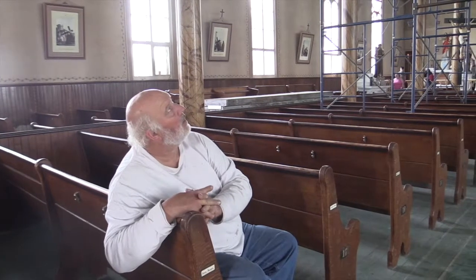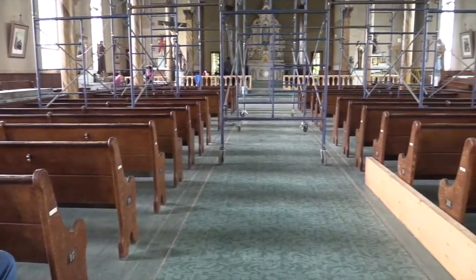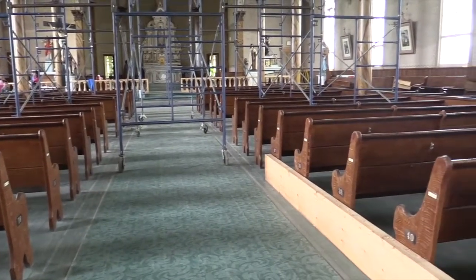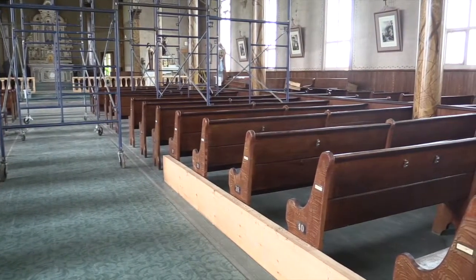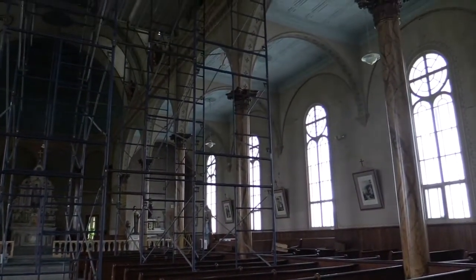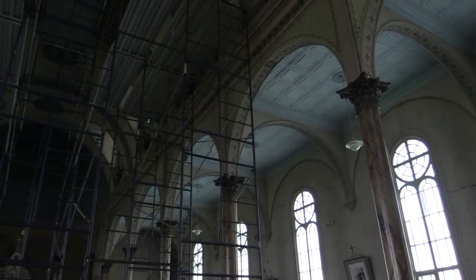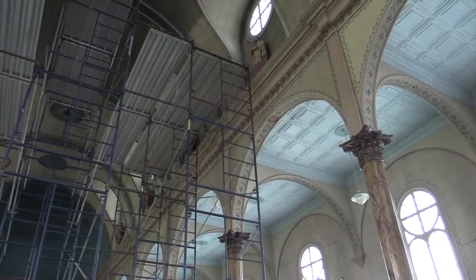The interior had tin all over the walls and the ceilings. And we've been removing that tin bit by bit. We haven't removed it all yet, but we've removed most of it. In the center aisle, you can see that it has all been removed. And now we're cleaning. If you zoom up to the area where they're cleaning, you can see the difference between the dark and the light area being where it's been cleaned.